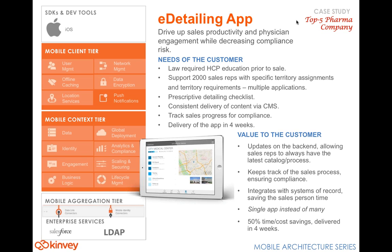Their data gets delivered differently. The volume of data is different. The attributes of that data are different. And then this all had to be scaled, secured, managed through different stages of the life cycle, from dev to test to staging to production, multiple environments and so on. And MBaaS provided all that for them. And finally, the aggregation tier. So all of this data, sales data, the content, was coming from enterprise sources like Salesforce. So building connectivity in the aggregation tier to these data sources and identity management via LDAP.